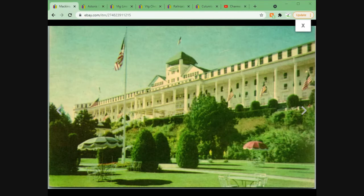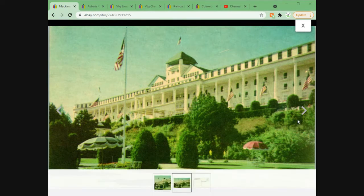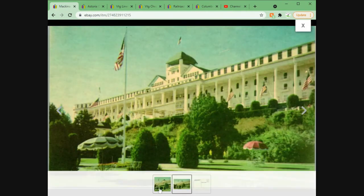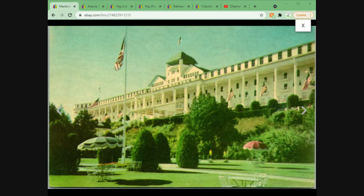Here we have the Mackinac Island, Michigan Grand Hotel and Formal Garden. Don't call it Mackinac, call it Mackinac. $3.95 plus $1 shipping. Got a couple of these. I've done well with the Grand Hotel. I got a whole bunch of these, and I'm almost sold through my Mackinac Island postcards. Picked these up from a friend of mine last time I was down in California.